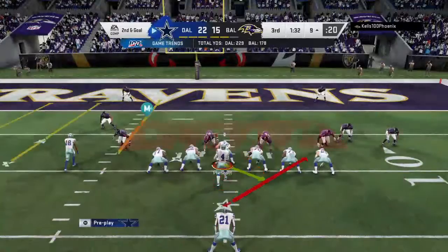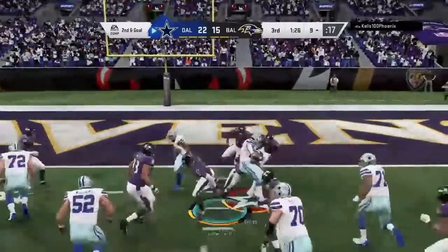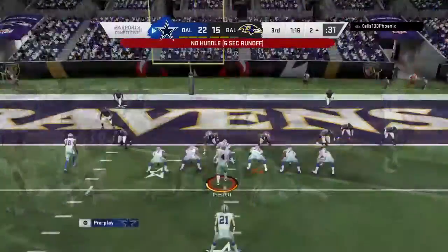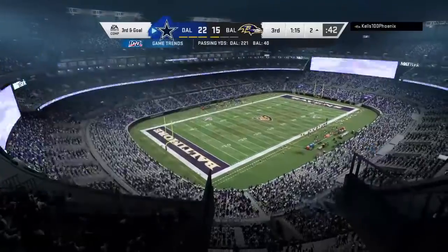Another shot from the 9 on 2nd and goal. They'll try again with Elliott, and he's going to battle his way down right around the 2-yard line. 7 big yards on the carry there to get him within range of the goal line with 3rd down upcoming.